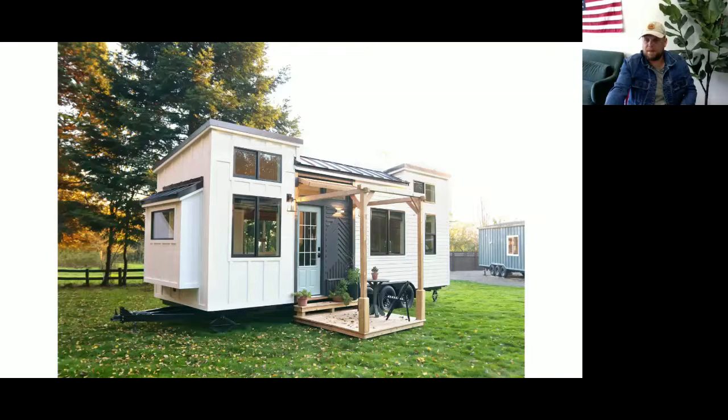For pictures of the interior, you could go on handcraftedmovement.com. That particular house is called Pacific Harmony.